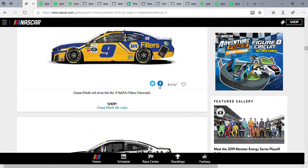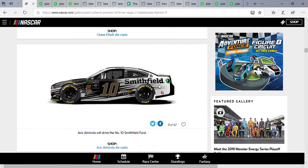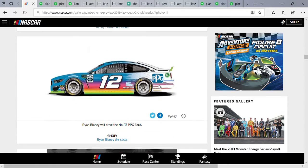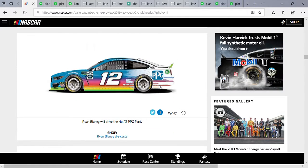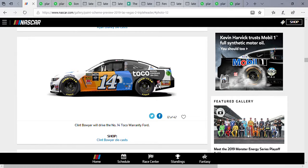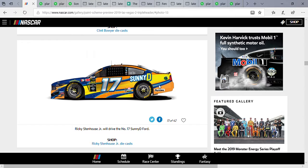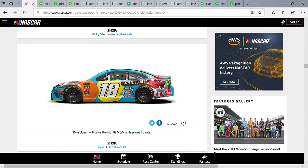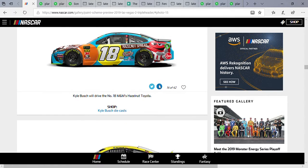Let's go Chase Elliott. Almirola running typical Smithfield paint scheme. Hamlin, of course. Blaney driving that cool looking PPG car. Boyer with Toco warranty. Ricky Stenhouse, the Sunny D car. Kyle Busch running the usual M&M's car.